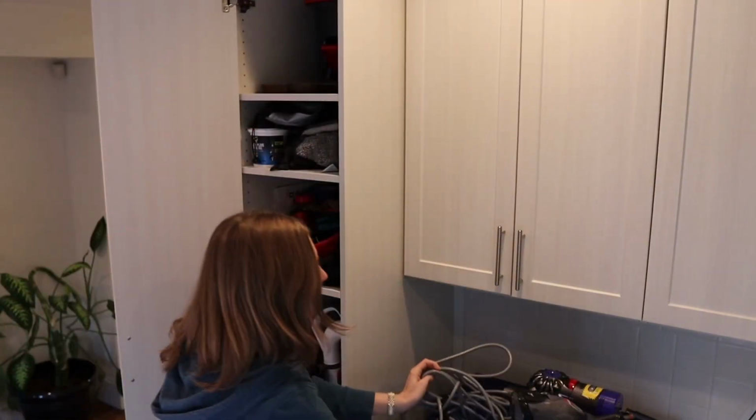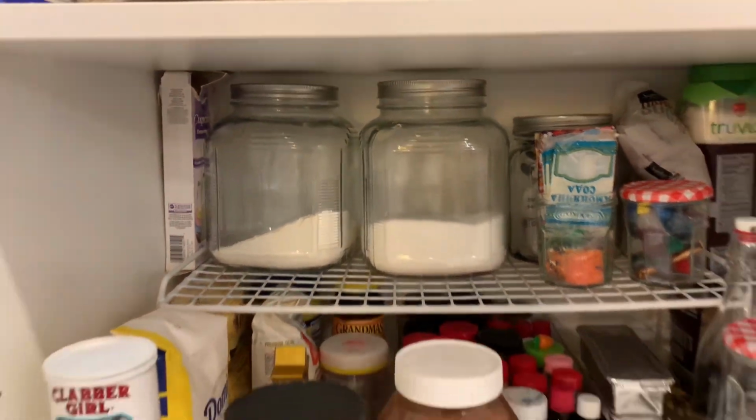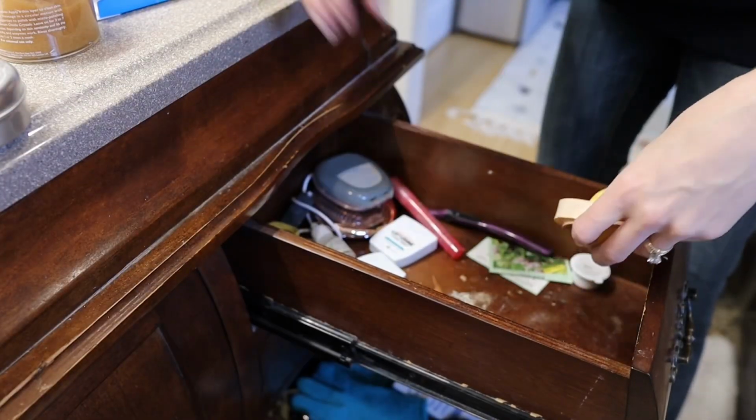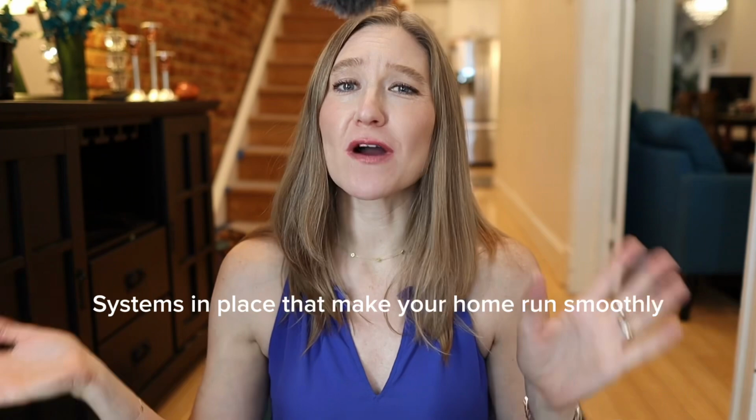Today, I am going to share a simple way for you to get your home organized once and for all. And then I'm also at the end going to share the home organization items that I actually do find worth it. And I'll throw in a couple in there that I don't think are worth it. Home organization is all about having systems in place that make your home and your life run smoothly.